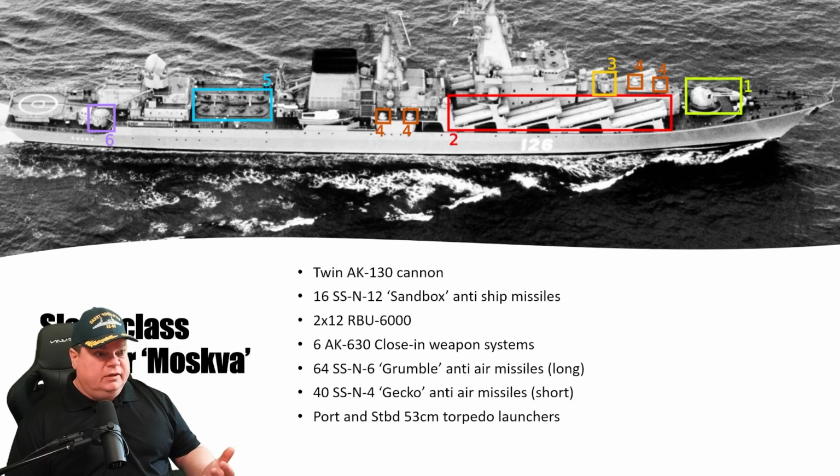That's all we know, is that they either didn't see the attack coming, which is highly unlikely considering the capability of the systems on board this ship, or the air defense capability of the SN-6 and the SN-4 Gecko, which is a short-range but highly accurate anti-air missile, were ineffective. They did not defend the ship effectively for whatever reason. We don't know a lot of things. Like, we don't know how many missiles were launched.